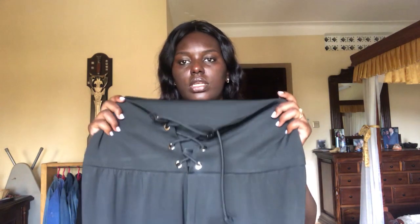If you want you can tuck it in. I think it looks better when you tuck it in somewhere. So yeah, this will look cute. Sorry guys if it's too dark, the lighting has changed because I'm filming on my phone and the light outside is not too much. Guys, next outfit is this cute little legging.